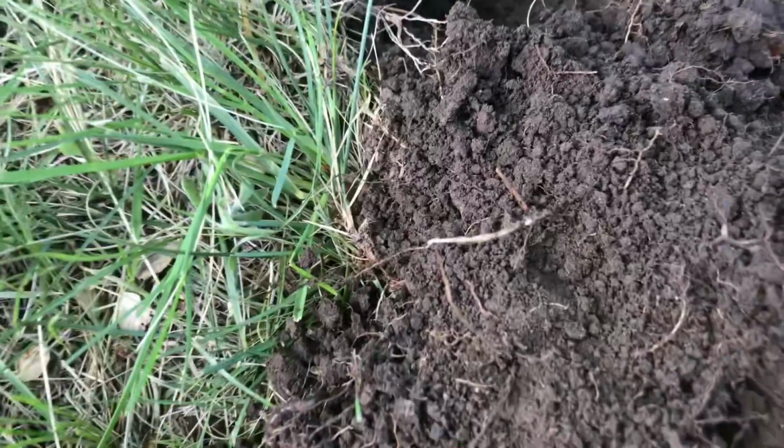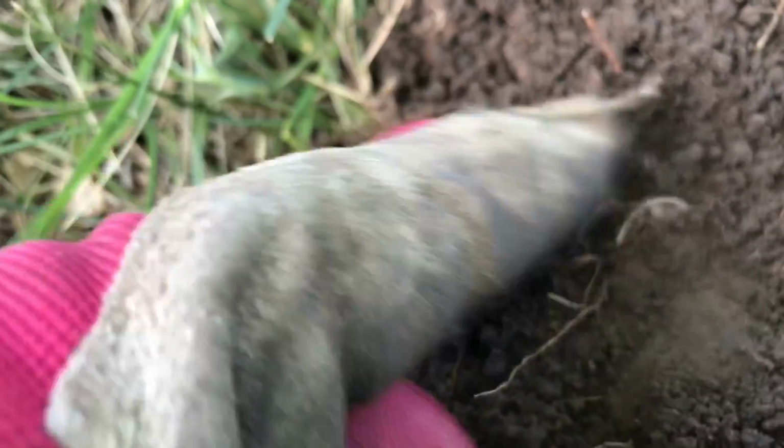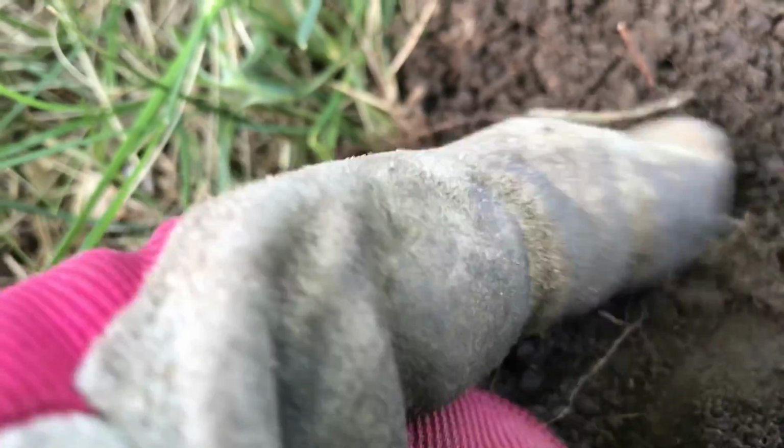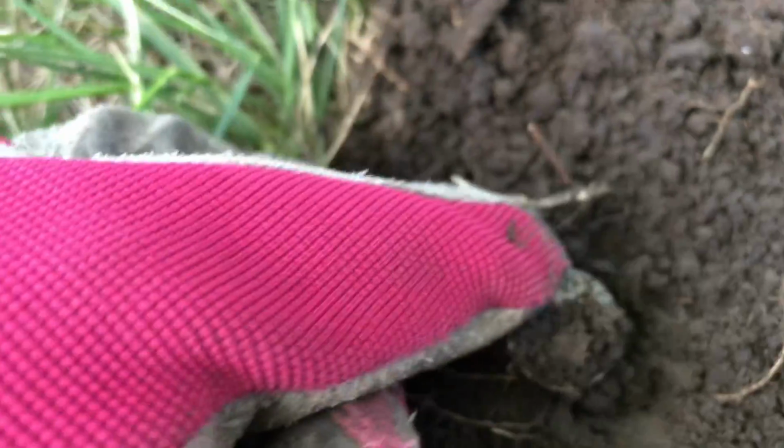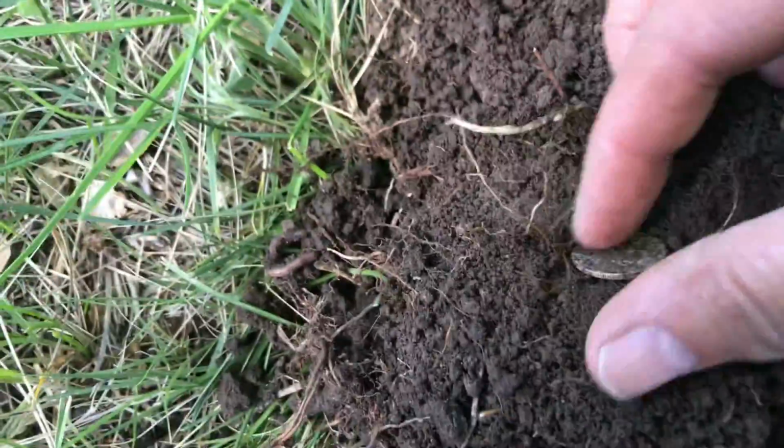Okay, so here I got an 81 at 2-4. I don't know if you guys can see it, but I have just a tiny bit of shiny, and I'm hoping it's silver. See what I got here. Looks like it is. I don't know what it is yet. Let's see if we can get it cleaned up.